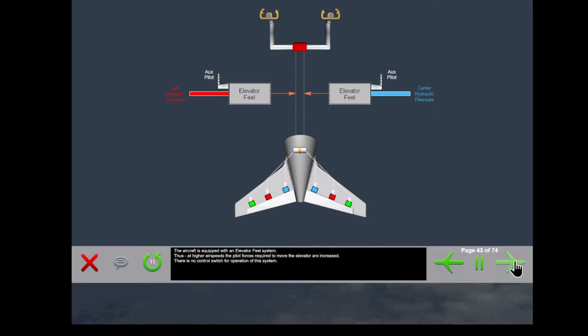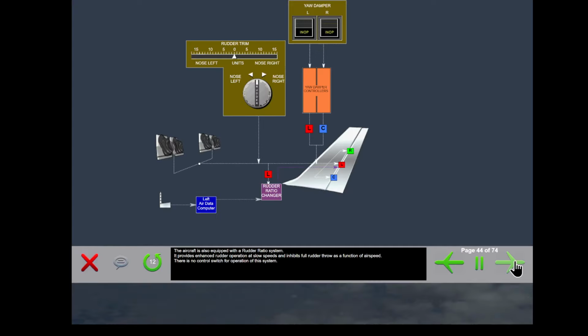The aircraft is equipped with an elevator feel system. Thus, at higher airspeeds, the pilot forces required to move the elevator are increased. There is no control switch for operation of this system. The aircraft is also equipped with a rudder ratio system. It provides enhanced rudder operation at slow speeds and inhibits full rudder throw as a function of airspeed. There is no control switch for operation of this system.